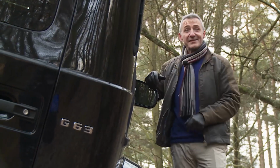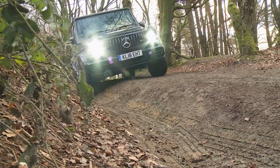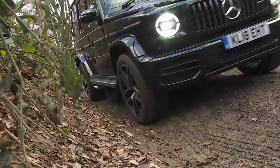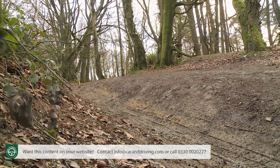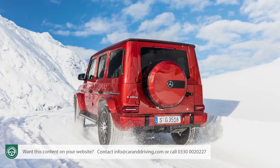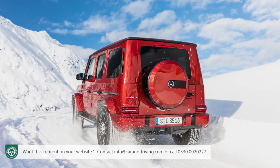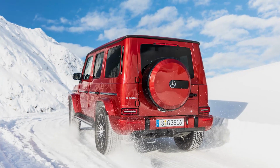The G stands for Gelandewagen, usually shortened to G-Wagen, the name roughly translating as go anywhere car. And go anywhere in this case meaning just about any inhospitable part of the globe that you can think of, from the Sahara Desert to the Siberian Arctic. Ordinary luxury SUV buyers, in other words, need not apply, and yet they do.